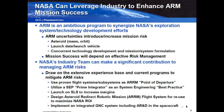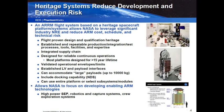So the first topic, heritage systems reducing development and execution risk. There's a lot of spacecraft knowledge in America, in the industry. We produce spacecraft for, well, basically entire industries depend on the spacecraft that we produce. For example, XM radio, DirecTV. So the reliability and mission success requirements on those types of platforms are equally as important as they are for a mission of this magnitude as well. So you've got a lot of flight-proven design and qualification experience that are resident in the industry partners. Very established and repeatable processes and tools, and the personnel who know how to build these platforms. That's a real key benefit that could be brought to bear here on this program.